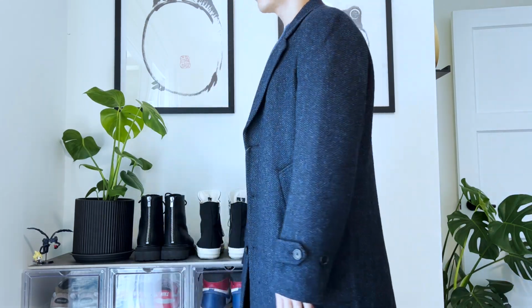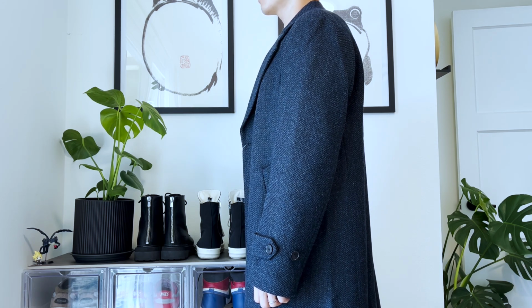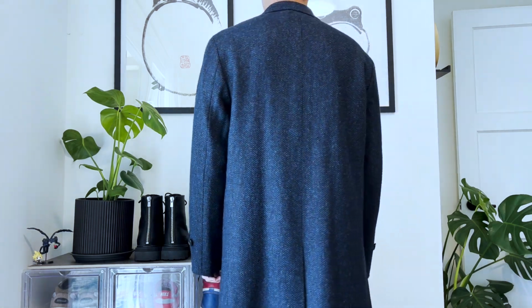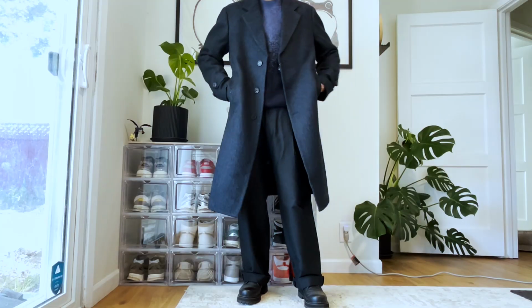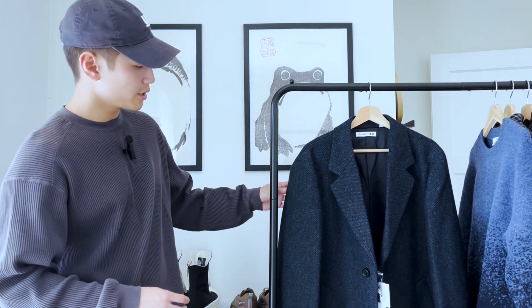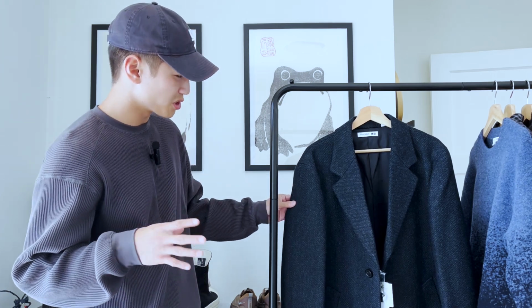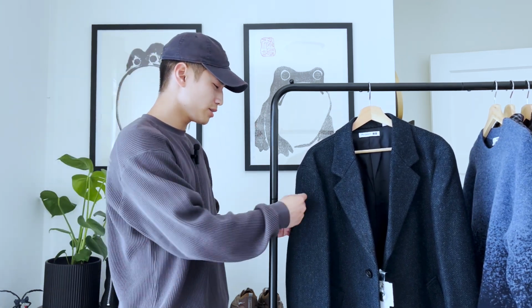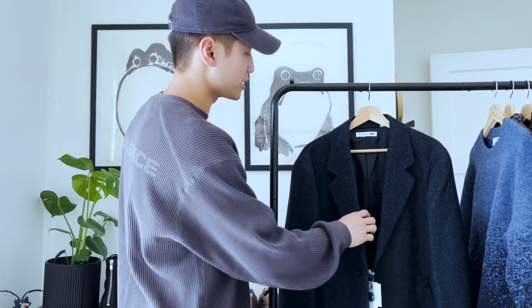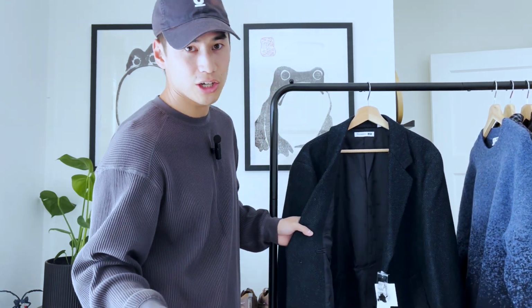The fit of it is very relaxed, and I feel kind of swallowed up when I put it on, but in a good way where I feel like it's supposed to shield you from the elements. I may have been able to get away with getting a small, but I'd have to try one on to be sure. The material of the coat is also very interesting. It's almost like a carpet with a lot of dark and lighter blue speckles throughout. It almost feels scratchy to the touch, but thankfully the jacket is fully lined, so you're not going to be feeling that on your skin, and this will definitely keep you warm in the winter.